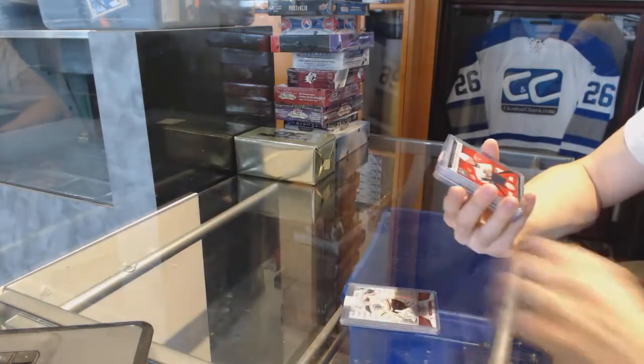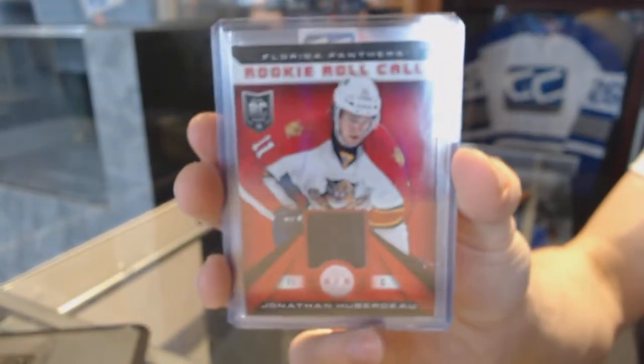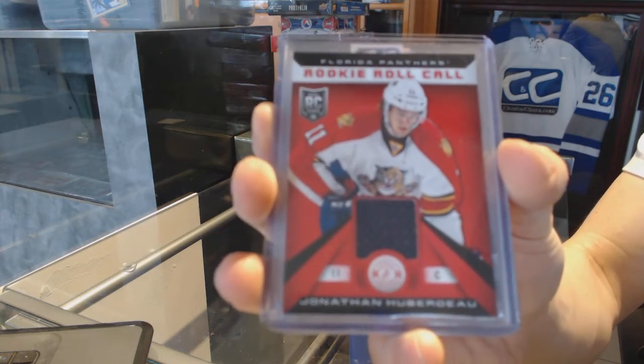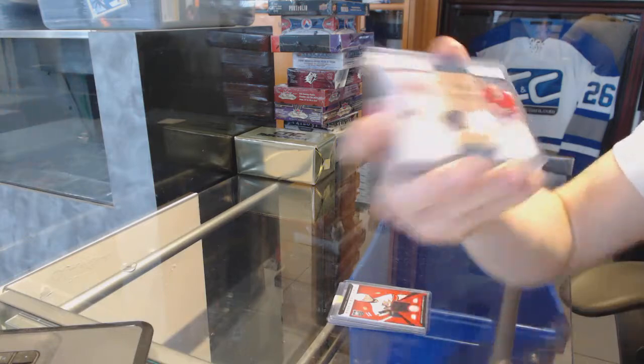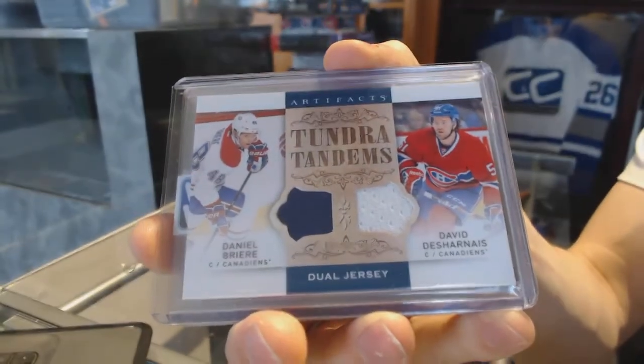We've got a 13-14 Totally Certified Rookie Roll Call jersey for the Florida Panthers, Jonathan Huberdeau. We've got a 14-15 Artifacts Tundra Tandems for the Montreal Canadiens, Danny Briere and David Desharnais.